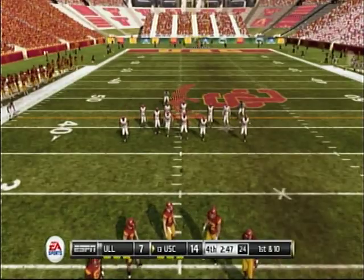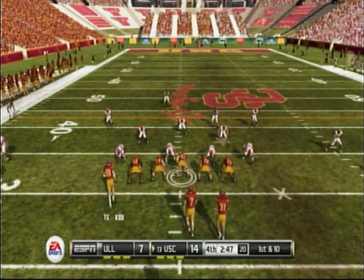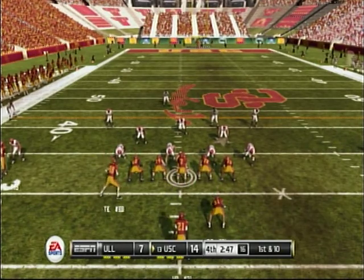Not much you can do there. You got to go for it and give yourselves a chance. Nine times out of ten, the defense will make a stop on that play. But, you know, based on the situation, this offense did have to go for it.